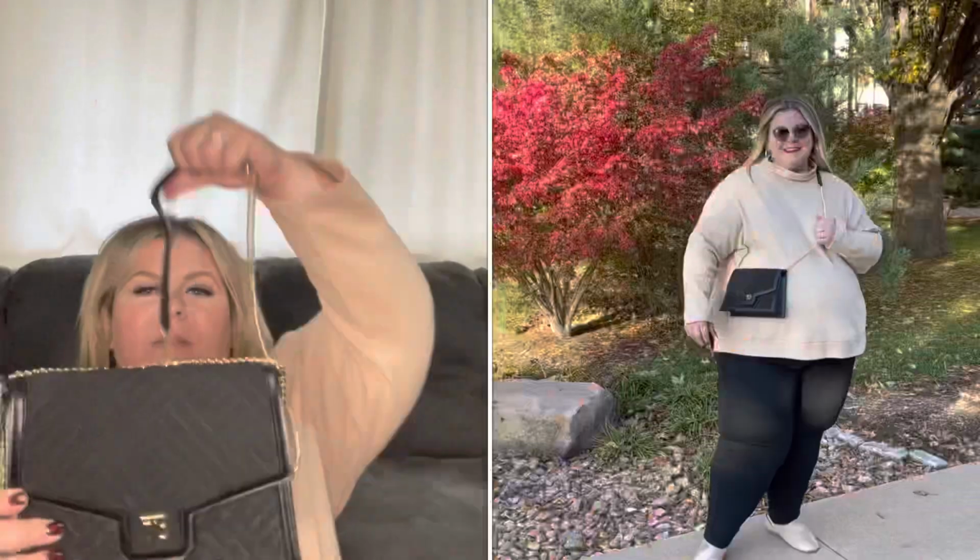All right, so the next bag that I have to show you is called the Sophia, and it is a classic shape. This is a shoulder or crossbody bag, and it has leather detailing right here. This kind of feels like a suede. It's got their logo, and then it has the chain strap.